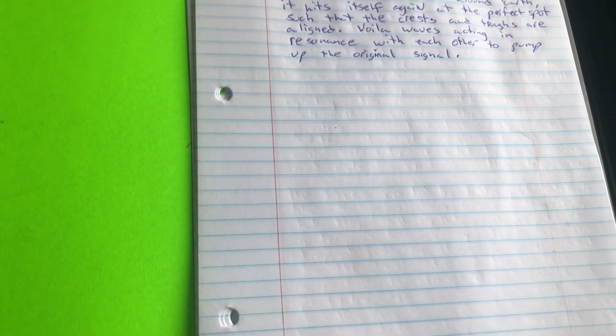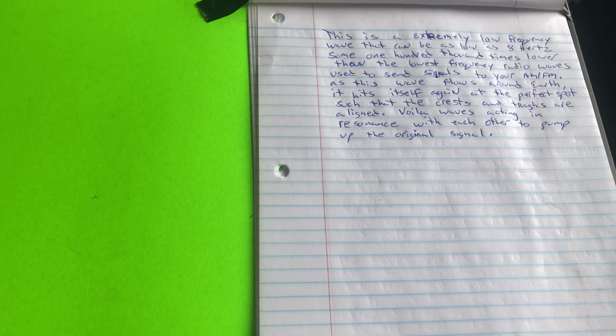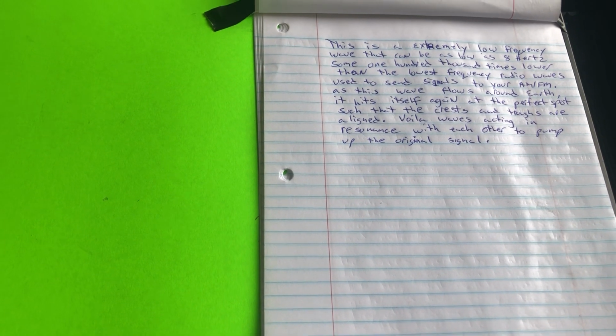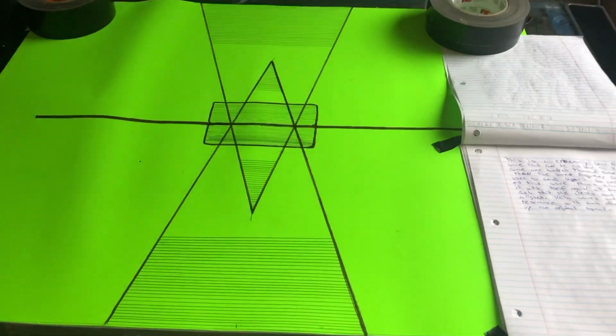This is an extremely low frequency wave that can be as low as 8 hertz, some 100,000 times lower than the lowest frequency radio waves used to send signals to your AM/FM radio. As this wave flows around Earth, it hits itself again at a perfect spot, such that the crests and the troughs are aligned. Voila, waves acting in resonance with each other to pump up the original signal. Very important. I wanted to go over that with you.